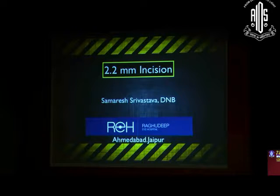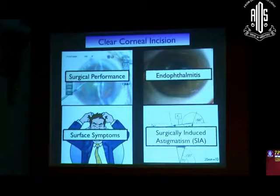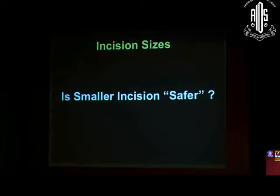So for the purpose of my talk, I will let science speak for itself. And we are discussing a 2.2mm incision in this case. Now, clear corner incision today is not only about surgical performance intraoperatively, but importantly about infections and surface symptoms, because patient demands are different. And more importantly, about surgically induced astigmatism. So the real question is: is a smaller incision actually a safer incision?